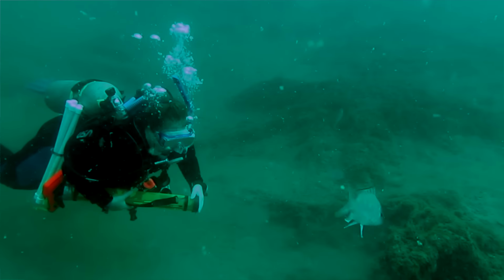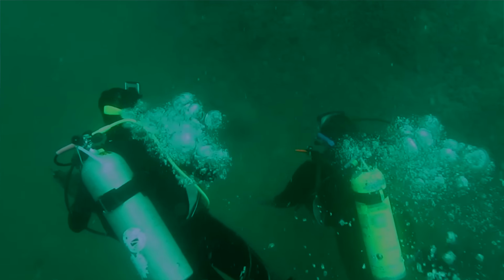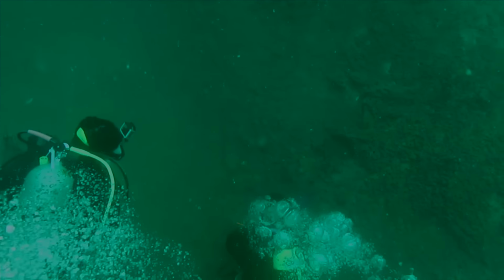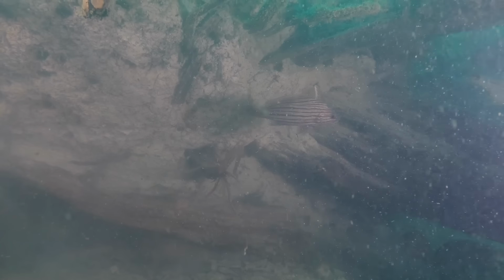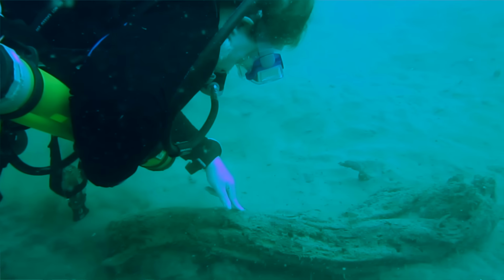When we first came down off the anchor line, there was like a cypress stump. It almost looked like it had been cut off, and you could see the buttress features and everything around it, but it was really low profile to the bottom. Then there was like a ledge running along the side, and at first glance it looked like sediment layers, but then when I went over, started touching it, it's wood. So it's like layers and layers of wood.